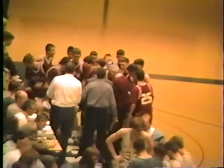On your Mike's Music scoreboard, Oshkosh North calls a timeout. 5:25 left to play in the third. It's Fond du Lac 37, Oshkosh North 30. We're back in 1 minute.